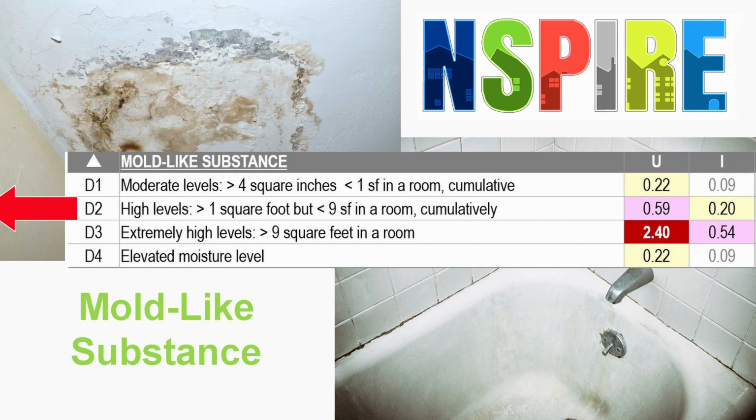Deficiency 2, there's high levels, more than a square foot, but less than 9 square feet in a room cumulatively. That is a severe deficiency in a unit at 0.59, a moderate deficiency inside at 0.2. Deficiency 3, extremely high levels, more than 9 square feet in a room, and that is considered life-threatening in a unit at 2.4 points. I hope we don't see that very often.